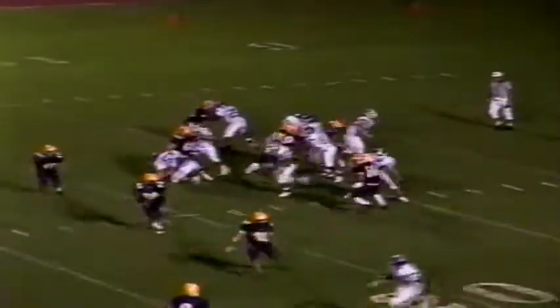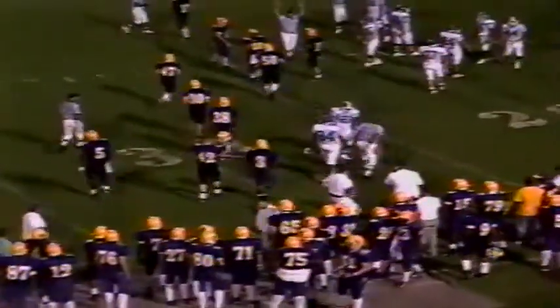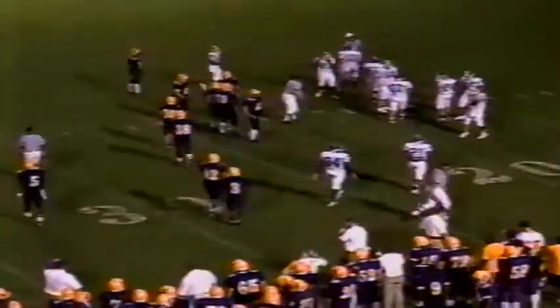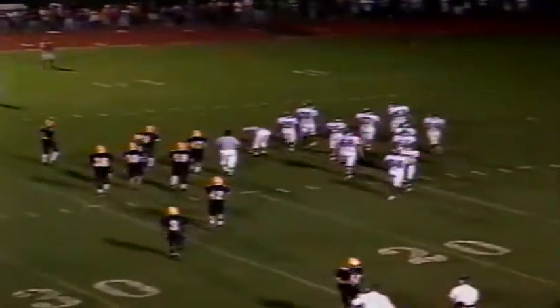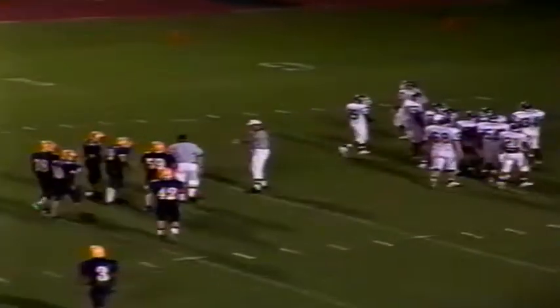Salas drops the pass. Quick fade route down the sideline to Hollingsworth, and he caught that, but he is out of bounds. Great concentration by Michael Hollingsworth on the quick fade route, but he's out of bounds. Tommy, they're going to go back to that. David Sanders, the cornerback over here on Hollingsworth. Sanders is only 5'7", 165. So Hollingsworth can go over him all night long unless he's got some help over the top.